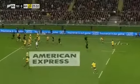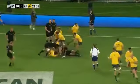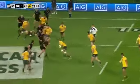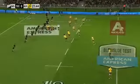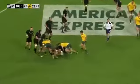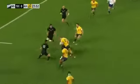And drifting infield. So Haylett Petty. All Blacks getting there quickly. Haylett Petty sets it up for Phipps. Wallabies getting a fair bit of ball. And away it goes again for Kepu. Now Foley sends it on for Hodge.